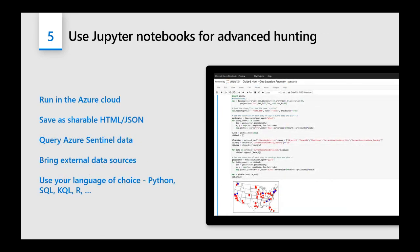For those who are already using Jupyter Notebooks, Jupyter Notebooks are now native to Azure Sentinel, so you can use them directly. You can also pull them from GitHub collections, so you can plug in to start your own notebooks. They are already able to be connected directly to Sentinel data with no additional work. And you can also connect to external data sources. And as per usual with Jupyter Notebooks, you can write in a variety of languages, so you can bring your own skills to the table from Python, SQL, KQL, R, etc.